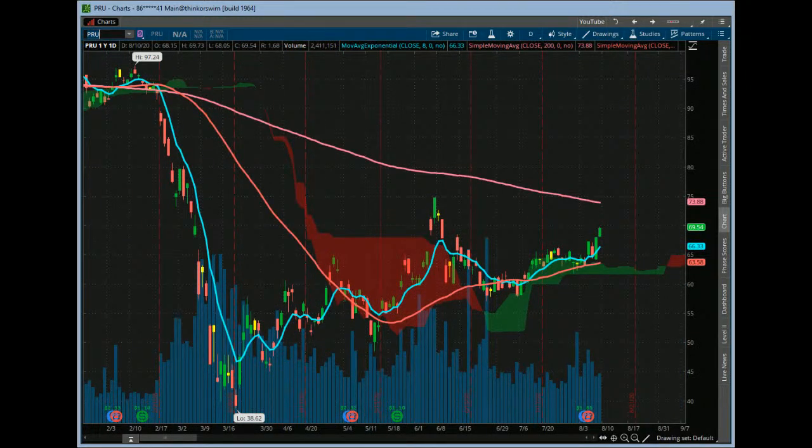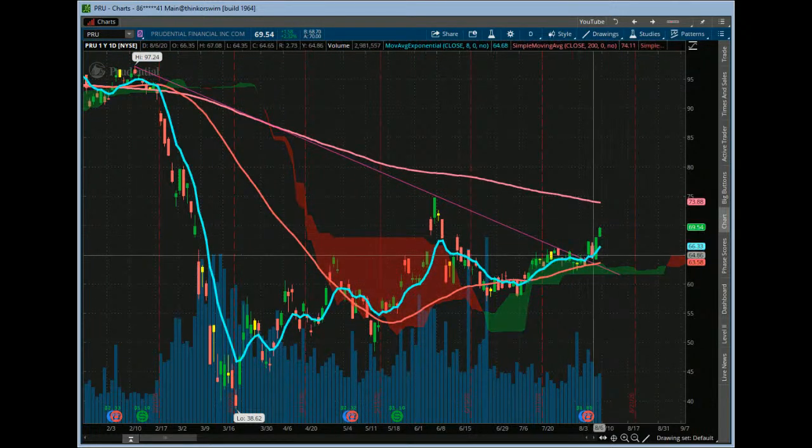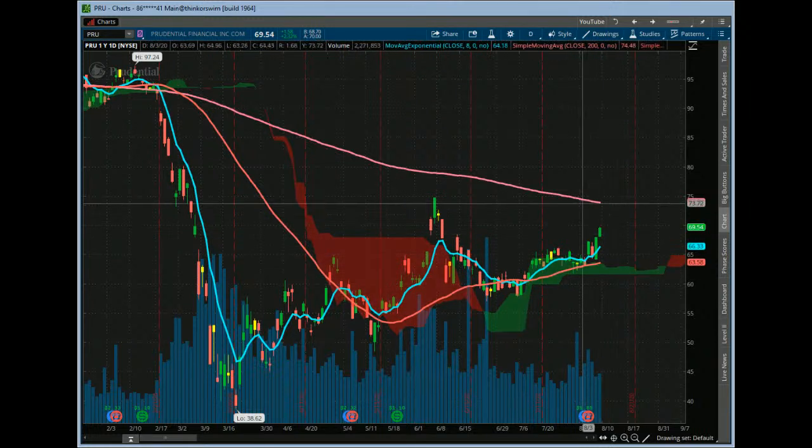So good stuff there. Very, very similar looking chart. Let's get this here. So it's working its way on a bit of a breakout right here. So again, let's see if we can get its way to the 200-day moving average on Pru.